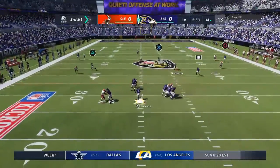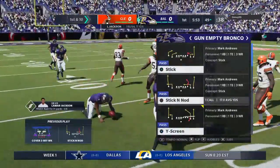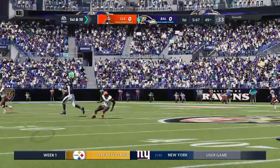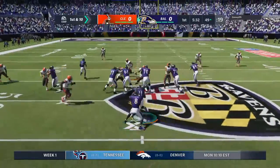On 3rd and 1, Jackson. He may try and run for this. Jackson always a threat to run. He's got the first down. He was the NFL's leading rusher among QBs a year ago. When they watch film of this game and hand out the grade sheets, he's going to really like getting a double plus on this play. Why? He scrambles and picks up a first down.